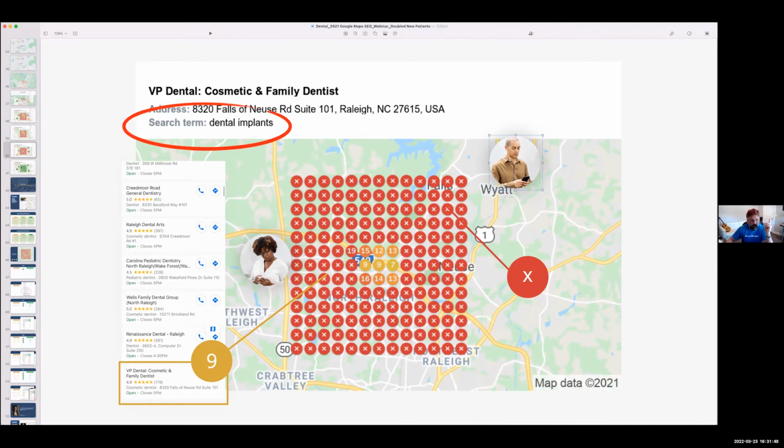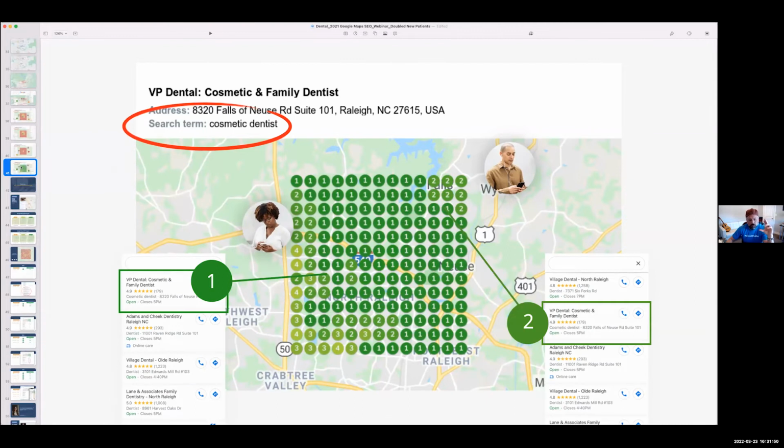Now, when we started working with her, she wanted to rank for cosmetic dentist. That was the keyword that she wanted to go after. And the way that we set up the campaign with her was to go after one keyword at a time. So this is what happened over time. This took quite a while. It doesn't happen overnight. It took several months, almost a year, I believe. But we basically got her to rank for the keyword cosmetic dentist all around her area.